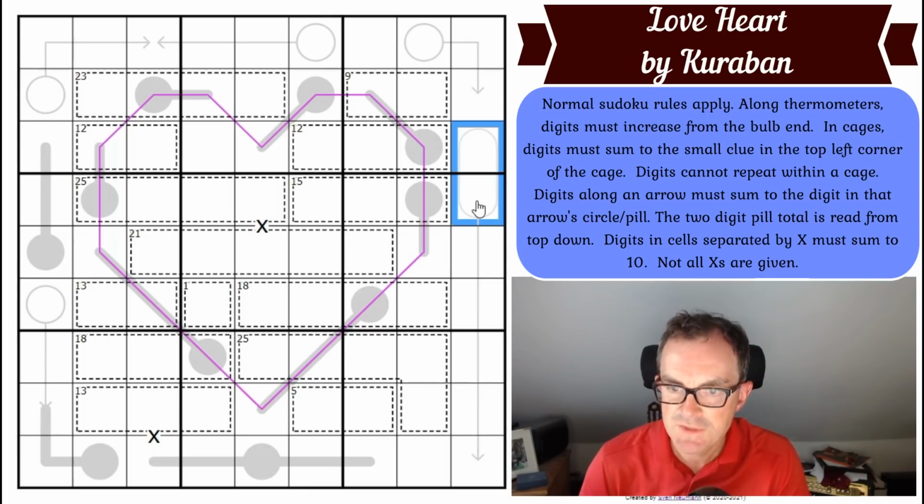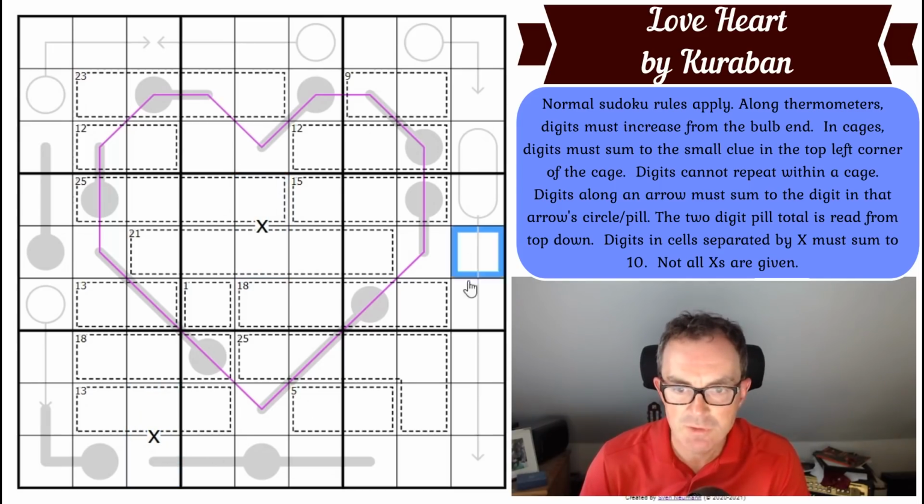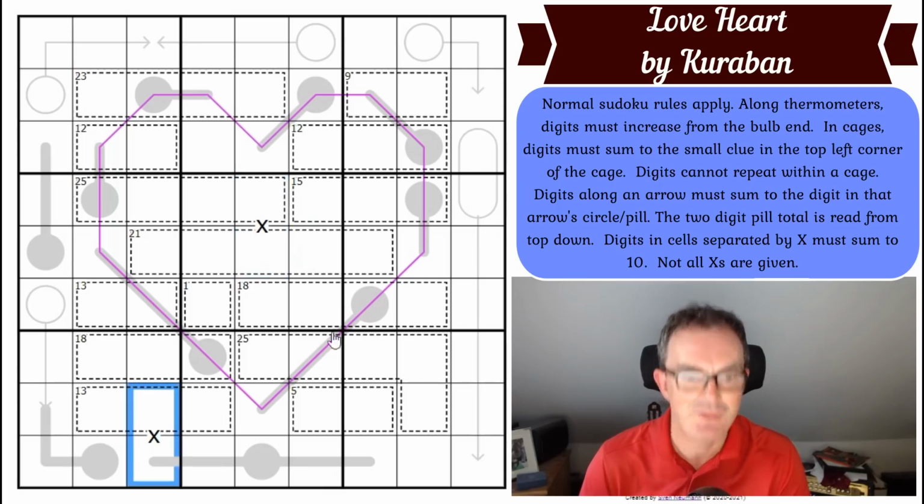And digits in cells separated by x must sum to 10. Not all x's are given. So I can see 2 x's. Basically that means those 2 digits there have to sum to 10, those 2 digits there have to sum to 10, and it's absolutely fine for other dominoes to add to 10. You know, if those 2 cells sum to 10, that would be fine. There doesn't have to be an X between every domino that sums to 10 in the puzzle. We just know specifically those 2 definitely do add to 10, and those 2 definitely add up to 10. So do have a go.